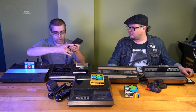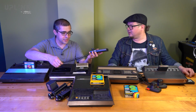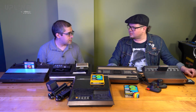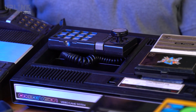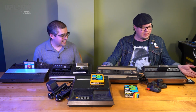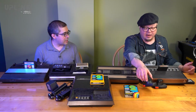And when you look at the controllers, this is not long by the standards of today. For one thing, today we have wireless controllers. Yeah. But these are not long, and they didn't need to be because the idea was that you'd bring this thing right up next to your lap and play it. Yeah, and there are add-ons like the trackball for the ColecoVision, which is the size of the system. It's enormous. Yeah, but they were really trying to recreate a spinner in an arcade.